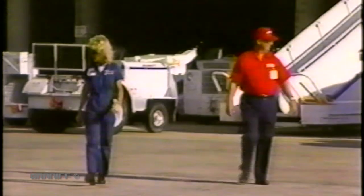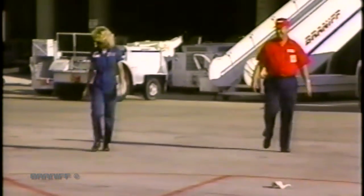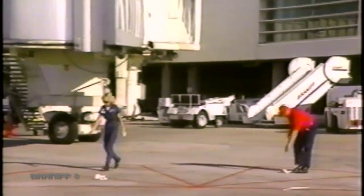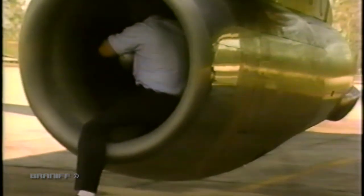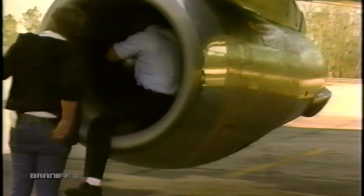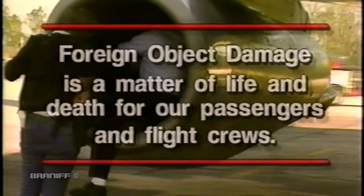Because they are so close to the ground, the V2500 engines are especially vulnerable to foreign object ingestion. A ramp inspection for FOD must be conducted prior to the arrival of any A320 aircraft. Also, the engine intakes are never to be used as shelter from weather or as a desk for paperwork. Pencils, pens, and even hats can damage these expensive engines.